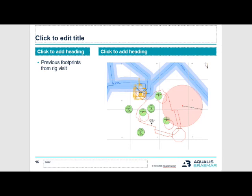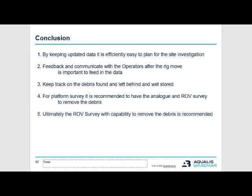Okay, this is very important, to see the previous footprints from the rig visits. You can see those green circles; those are footprints that were made before. It's written which rig came in, with the date as well as the penetrations. Okay. Next.